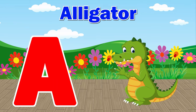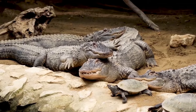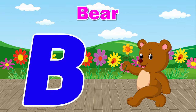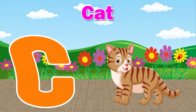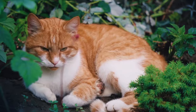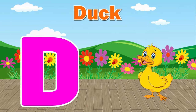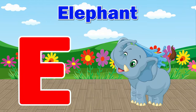A is for alligator, a, a, alligator. B is for bear, b, b, bear. C is for cat, c, c, cat. D is for duck, d, d, duck. E is for elephant.